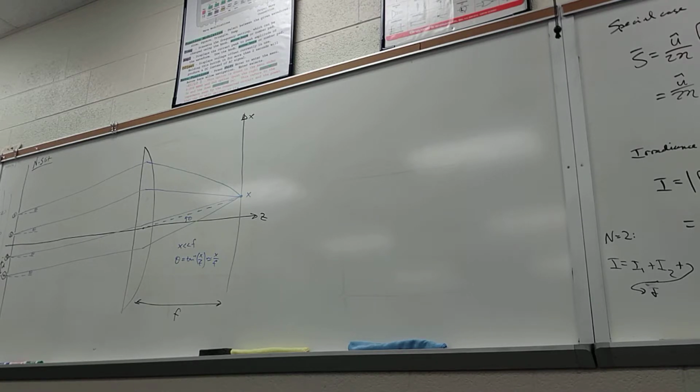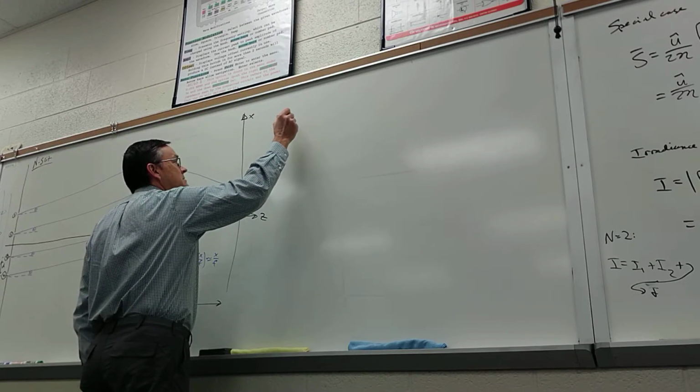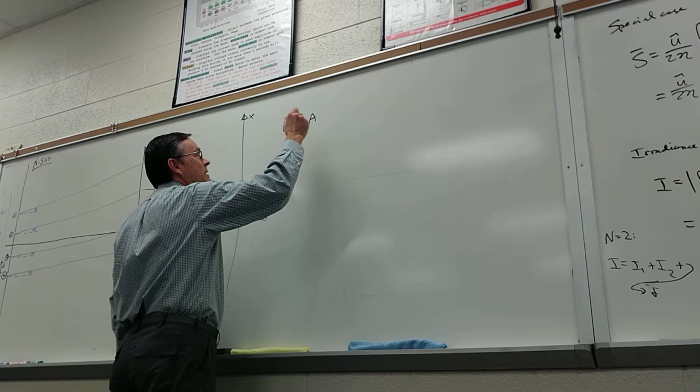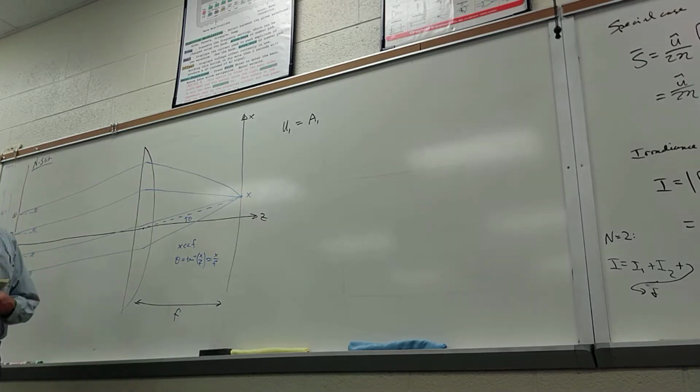Okay, so at what point do we want to calculate the irradiance? Clearly at x, right? Yeah. So we could now say, well, let's write down the fields at x. Okay, I'll bite on that. So what's the field at x for the beam that goes through slit 1? Do we want to use E, scalar model? How about let's just do an A? Oh, A, yeah. Just A1. Pick something easy. Okay, and so that's the amplitude.